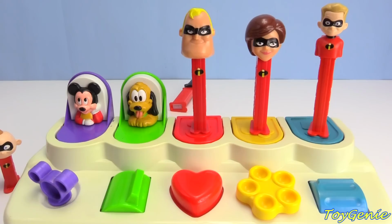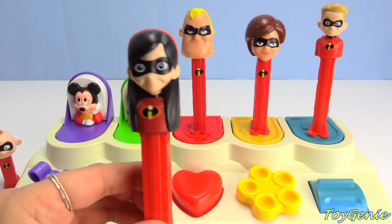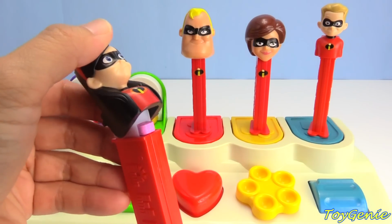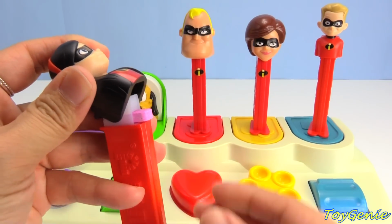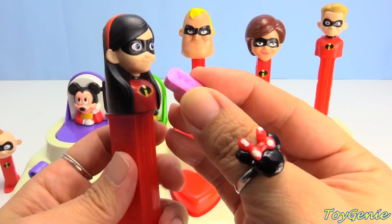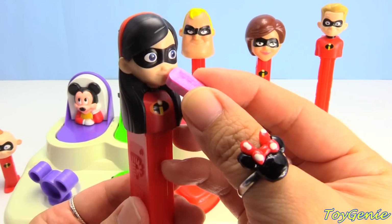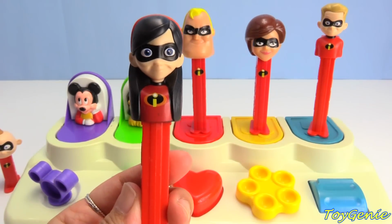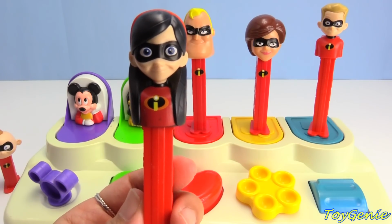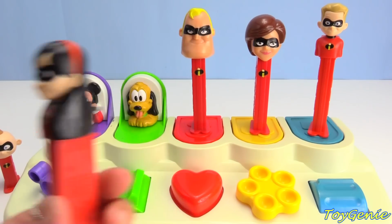Pluto! Let's get Violet and see what flavor Pez Violet has inside. Let's open her up. It's pink. Is this strawberry also? Let's give it a try, Violet. What's the flavor? That was raspberry. Ooh, raspberry is yummy too.